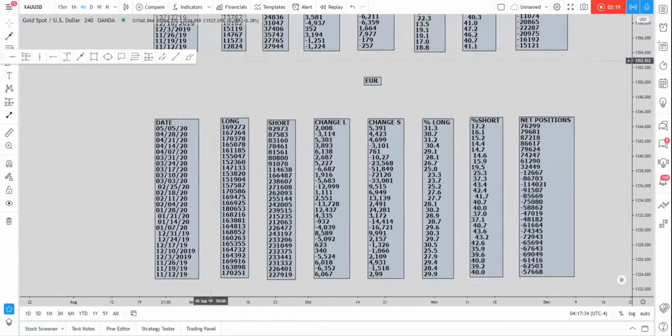What we can see is that overall hedge funds with the last reports have been adding a lot of Euro shorts. They actually added 5,391 shorts with the last report. In fact, what we can see is that overall net positions are decreasing. We were at 86k, we are now at 76k, even if there has been basically some longs adding as well, but shorts are outweighing the longs, and in fact, as you can see, the short exposure is also growing.